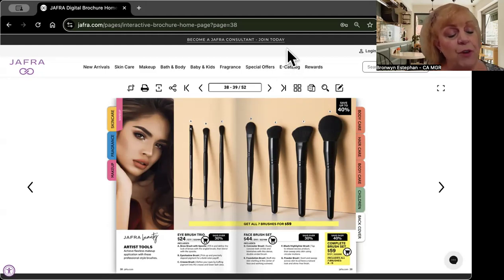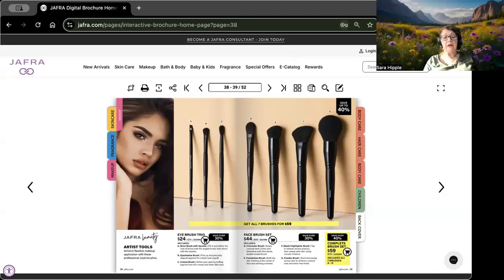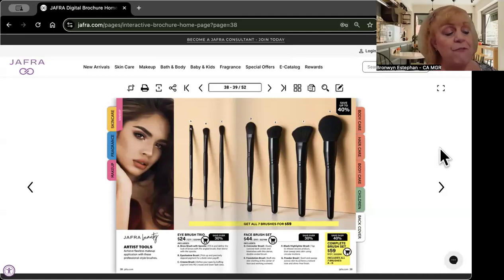Right now, we have free shipping from now through the 15th, free with a $200 retail or more. If it is less than $200, you pay $15. And in July, from the 16th to the 31st, it's $15 on your first order. Additional is $8.